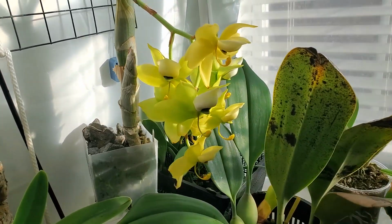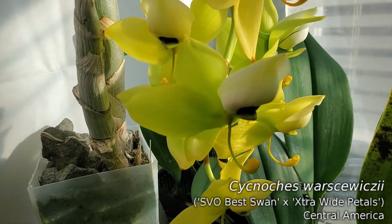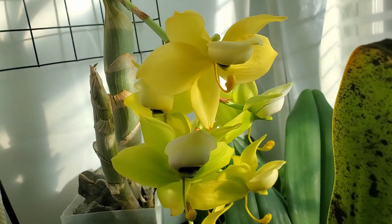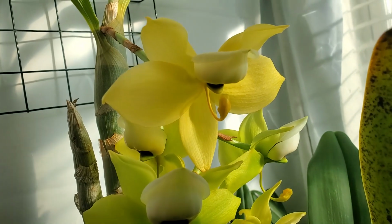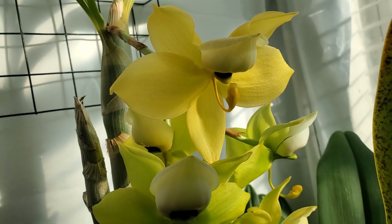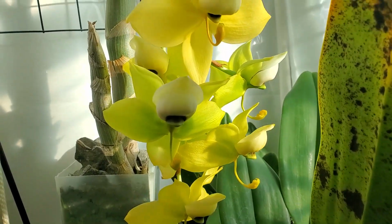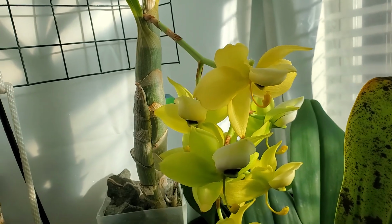Sigmatostalix (Sig Nos Cory) has shed all of its pollen, almost all of it, and you can see the first flower is turning very pale lemon yellow there and starting to fold up. So that'll probably take a week or more for all those flowers to fade.